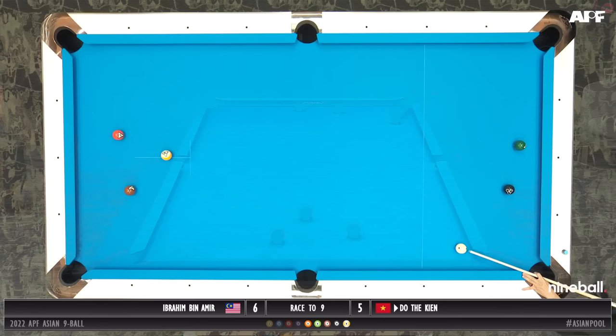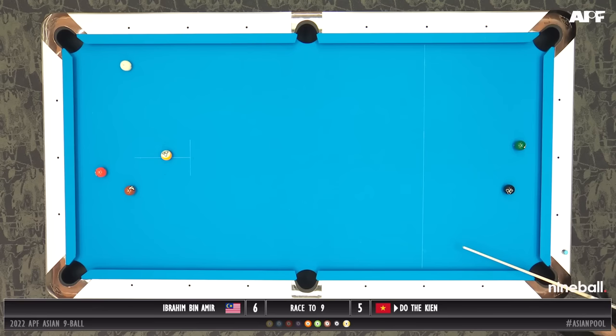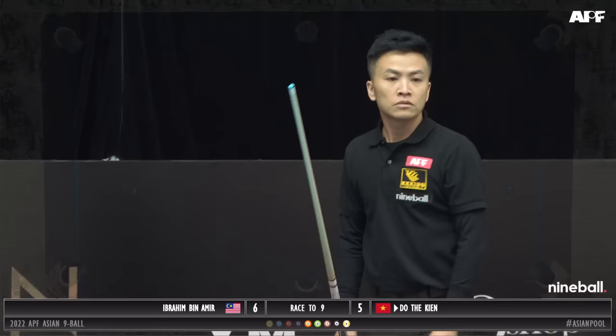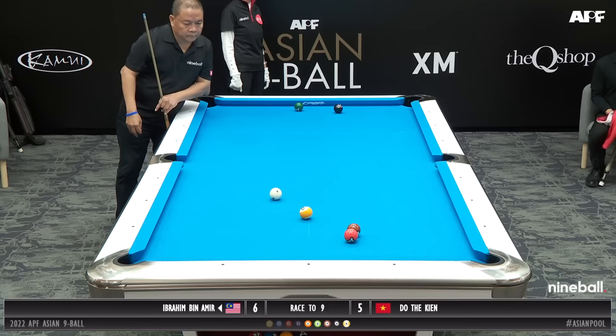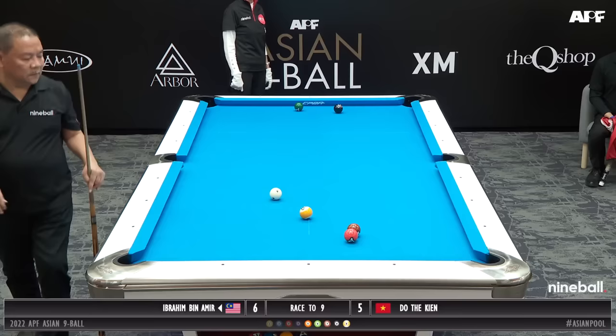He's playing off the edge. Cue ball needs to keep going. Oh, and that is a nice shot as well. And beautiful. Been very impressed with the safety play of a lot of these players that I've seen over 2 days? 2 days or 3 days? 2 days. It feels like three, but it's only been two. Yeah, 2 days. Over the 2 days of commentating and watching.